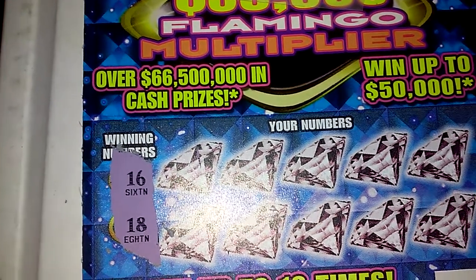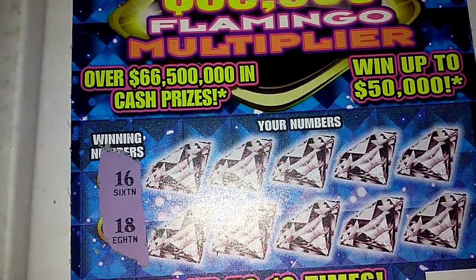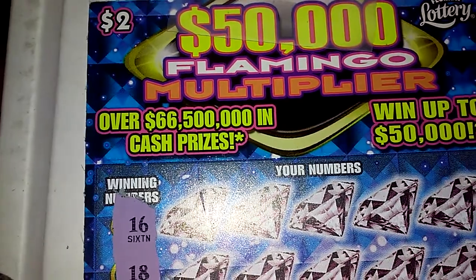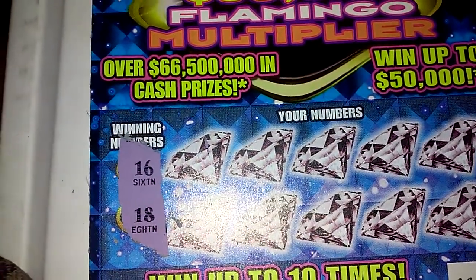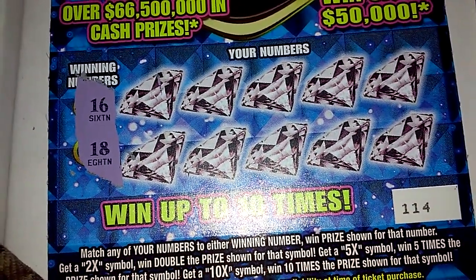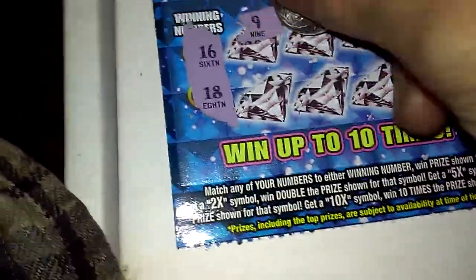He's sent me $5 tickets from Florida, and also $2 and $5 tickets. We'll be doing that in another video. So first ticket up is the $2 $50,000 Flamingo Multiplier. We have ticket number 114. We need matching numbers of 16 and 18, and we're also looking for a 2x, a 5x, or a 10x. So without further ado, let's go ahead and get started.